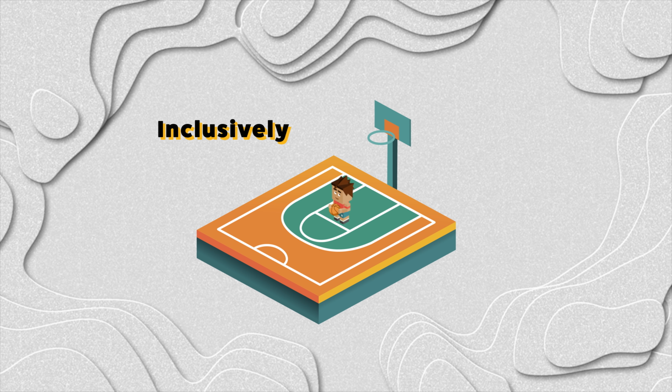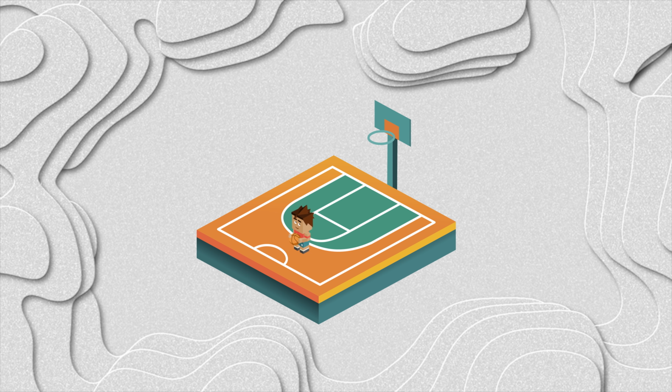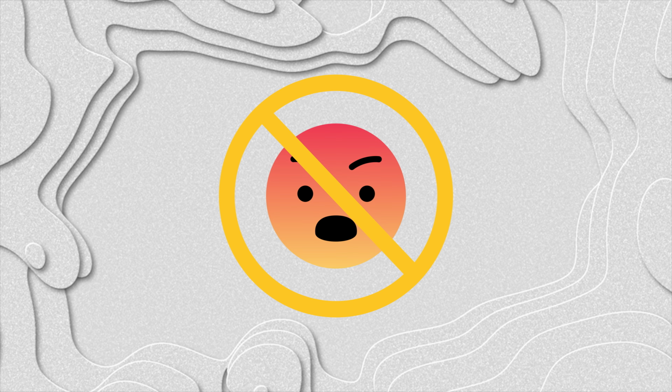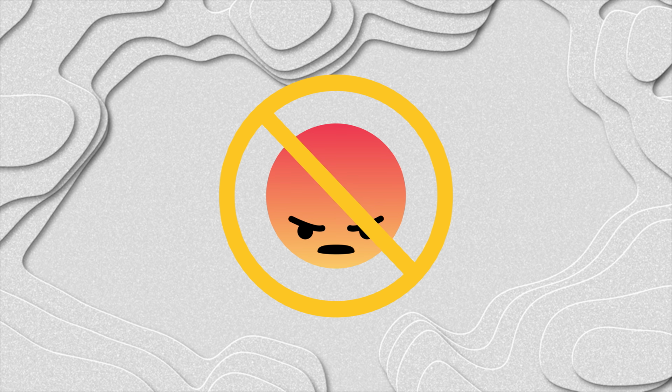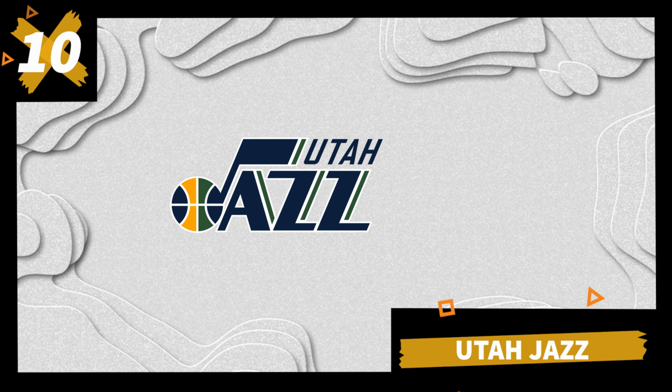We're trying to be inclusively exclusive by ranking and giving props to the NBA franchises with the best jersey history and portfolio. Don't get mad if your favorite alternates and city editions didn't make the cut. Just vent about it in the comment section. Here we go. Number 10, the Utah Jazz.